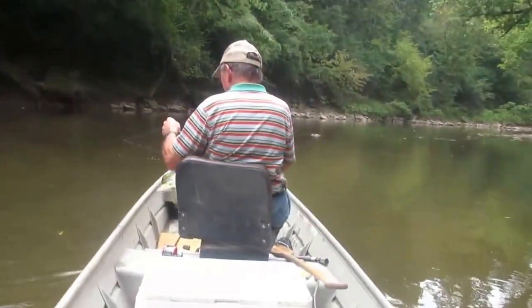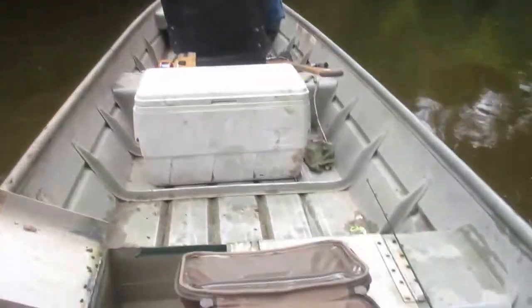What you got? Got a big bass, and I've got my camera in my hand. I can't get it down. And I was taking your picture when he hit it, and I was dragging it behind the boat.